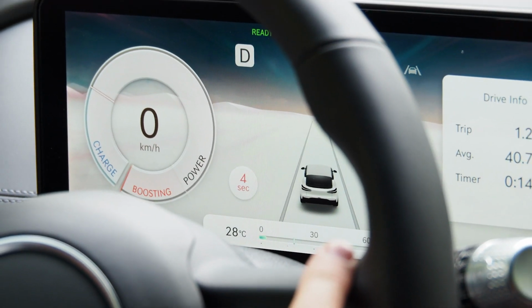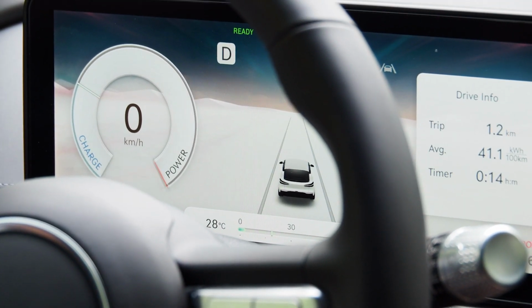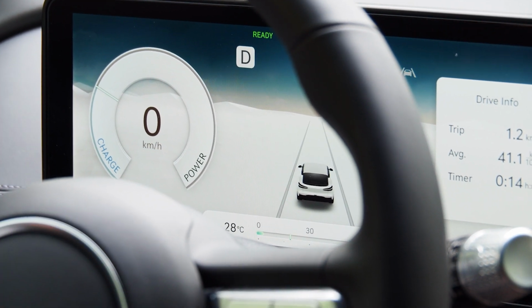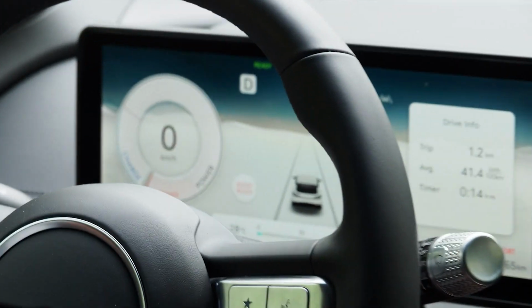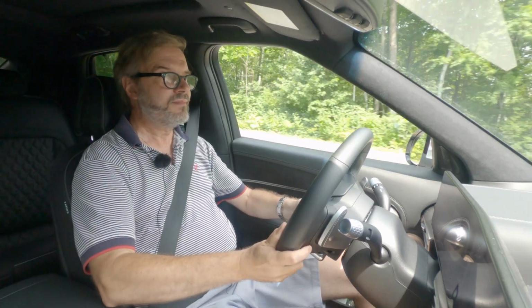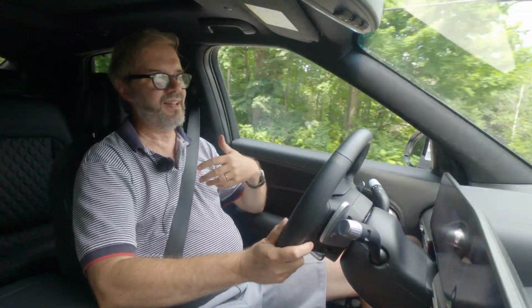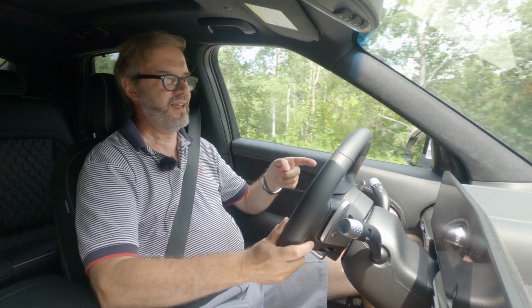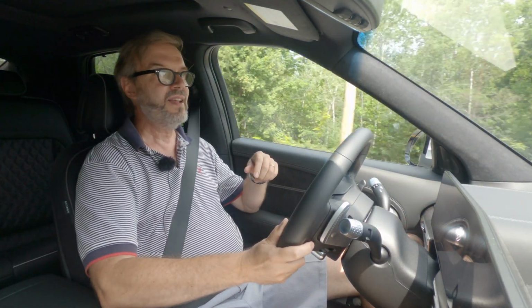We're in the boosting mode, and we're gonna go 1, 2, 3. Oh, the boost is gone. 10 seconds, too late. Let's try again. Boost mode, and we're ready. And you could hear the artificial sounds. And boost lasts about 10 seconds. You can see it's off.